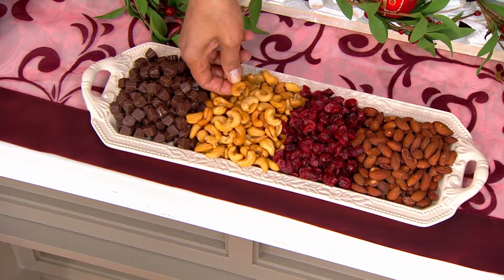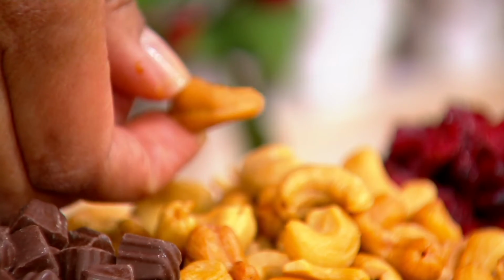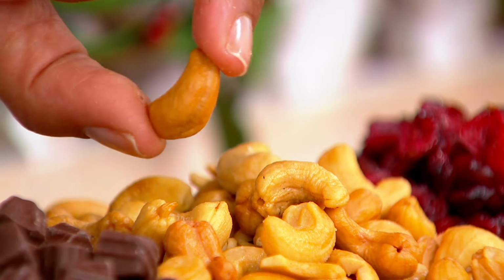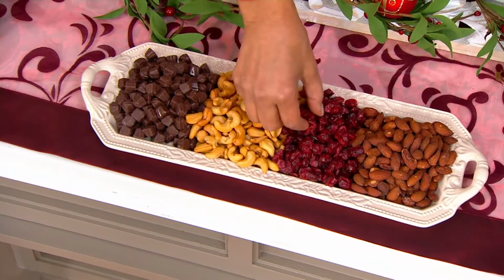Sweet, salty, buttery, creamy cashews. Look at how gorgeously roasted they have been. We batch roast in-house: cashews, almonds, pistachios, all of them. In this case, we only use canola oil and a whisper of salt. And look how big they are. They are absolutely huge.